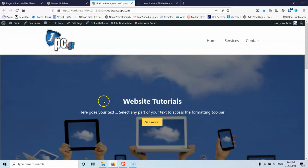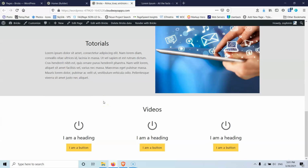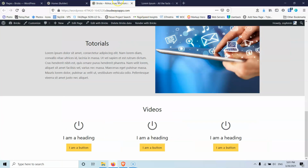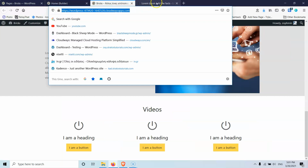I have used the same layout with the same images to create all my tests, and I think this is one of the fastest builders out there at this moment, even though it's only in version 1. But of course, keep in mind that the results we're going to test are because we have the lazy load enabled. So let's go back to the settings. Now, let's grab the URL and make some tests.